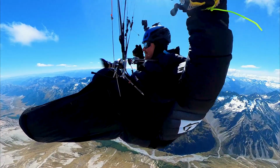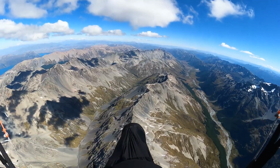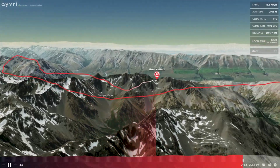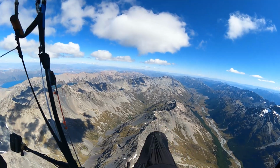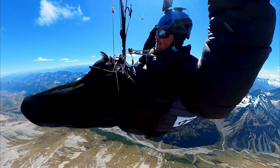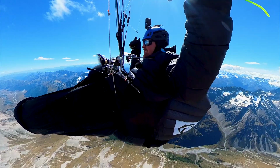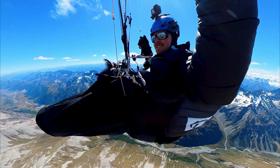Pretty full on. Like, I don't think I've turned for about 45 minutes. I mean, apart from the turn point, but I haven't done a 360, and it feels like I'm at least like 4 up or 4 down. Definitely been hands on brakes time. So I've got 16 kilometers to make it back, and I'm at 10,000 feet or near enough. And I've just been riding these clouds, and I reckon I should be able to do it, he says.